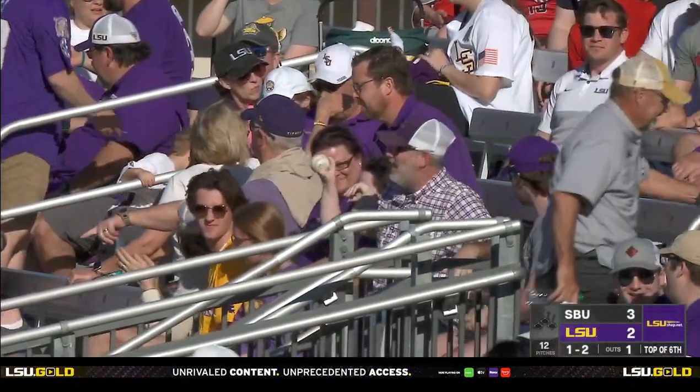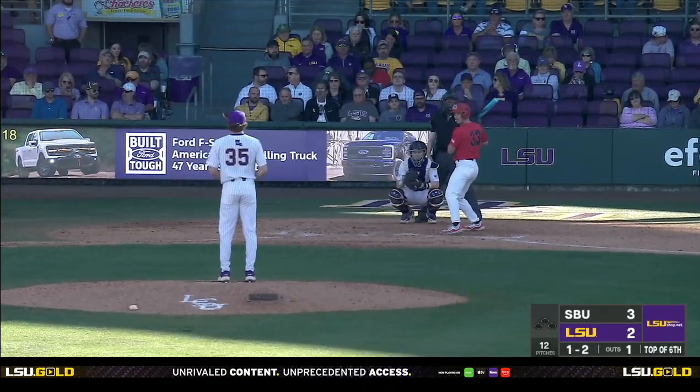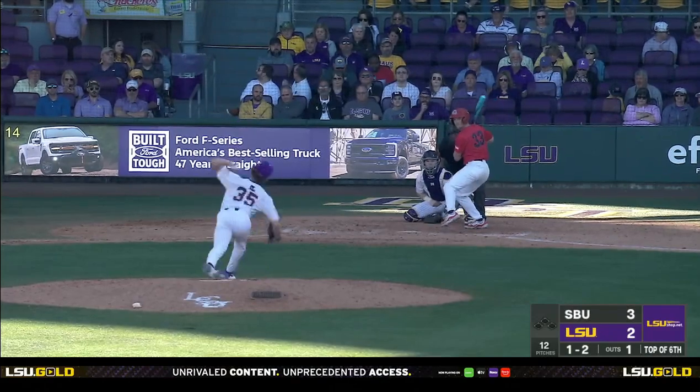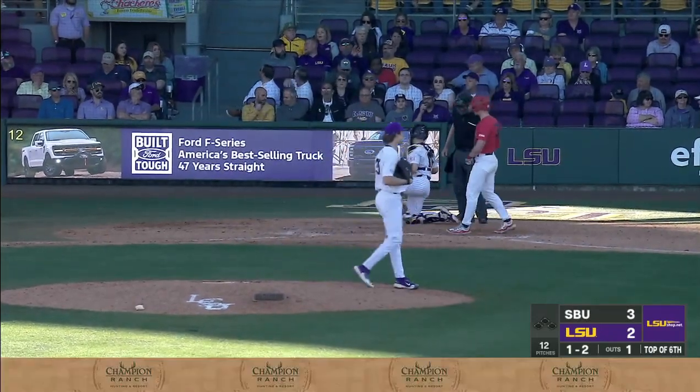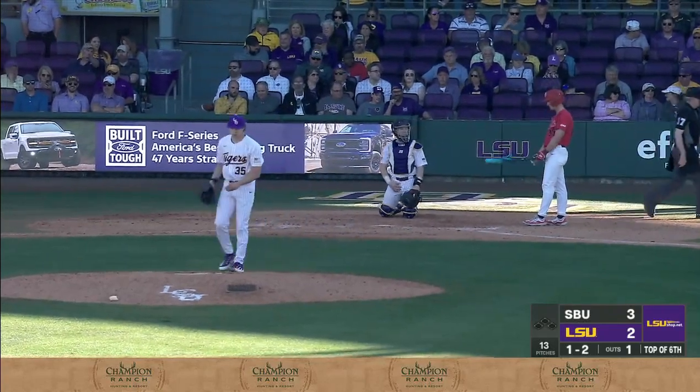Coming up, we'll update you on what's going on around the SEC. As Buzzy mentioned before first pitch, a lot of teams taking advantage of the nice weather here across the SEC in late February. This one fouled off the bat of Taylor into the screen. Still 1 ball, 2 strikes.